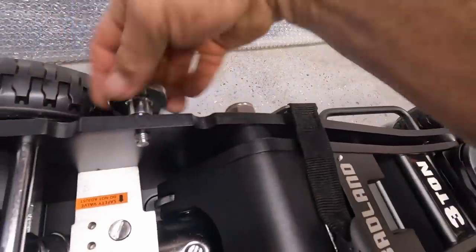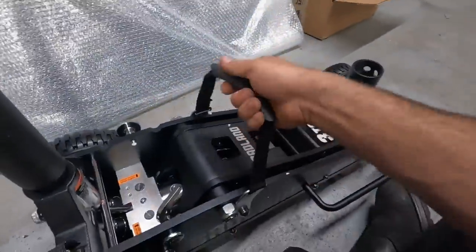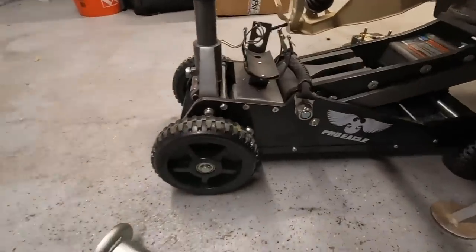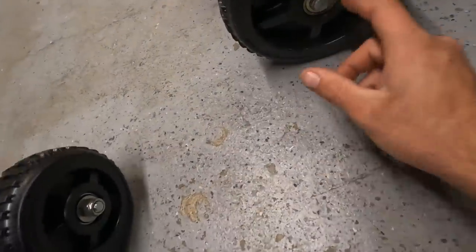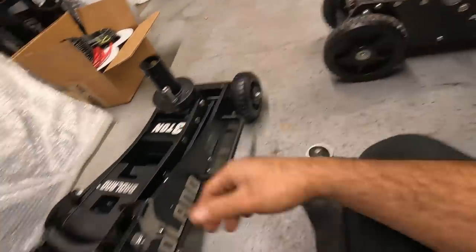See that? And then on the other side, it's got this knob here. What it's for, I'm not too sure. I haven't played around with it yet. It's got a grab handle just like the Pro Eagle. It's also got a place to put the extension in the back, very similar to the Pro Eagle. Honestly, they're very, very similar. Same aluminum construction. The Badlands jack comes with these nylock nuts that hold the wheels, and Pro Eagle is just using some C-clips, which doesn't really matter, I guess. There's no real side load.